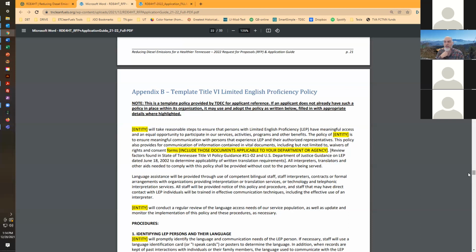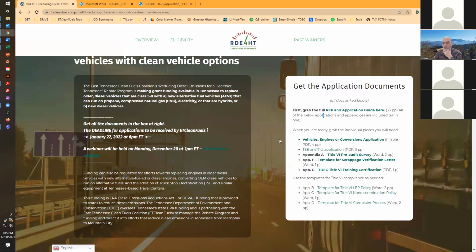So adding to that a little bit, Debbie, I'll use you as an example. More than likely, if Hawkins County has received federal funds for something in the past few years, you probably already have this stuff developed. I don't know if you're the person that handles it or someone else, but if you have an LEP plan policy, then you won't need this template. I mean, literally the other three things other than the first one are templates.